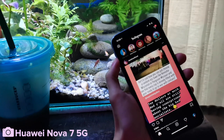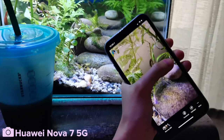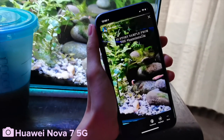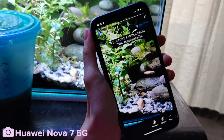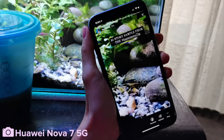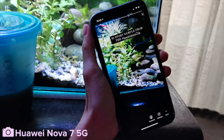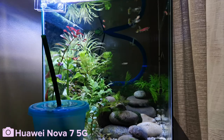People request for this a lot. This is a social media test. So this is a story posted with and by the Huawei Nova 7 5G. So this is an iPhone you're seeing it from, so that's why it's cropped a little bit, but that's how it works.